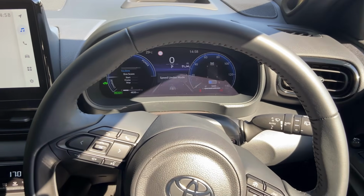Visibility out front's not too bad as well. The bonnet does kind of drop down, so it's going to be quite hard to see, and there's no front camera or anything in this car. But yes, visibility in terms of what you're able to see around, the A-pillar's not too thick, and the C-pillar's a little bit thicker than maybe I would appreciate, but it's no thicker than maybe something like you would see in a Citroen C3, for example.